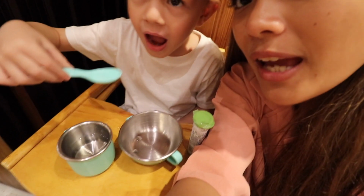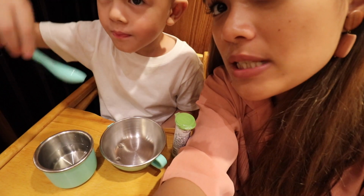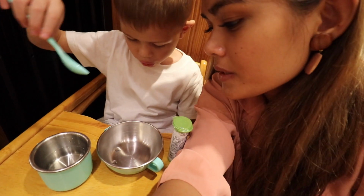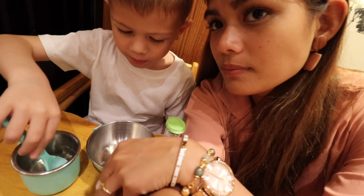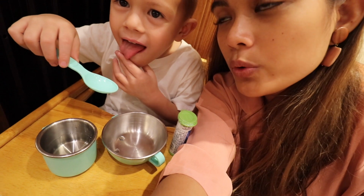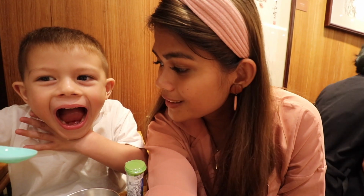And as you can see, they have high chairs. You just have to tell them ahead of time that you have two kids or whatever. And they have all these minum for the kids and plastic spoon. So you don't have to bring your own. I usually bring a spoon and fork. And a glass. But I left the spoon and fork in the other restaurant.